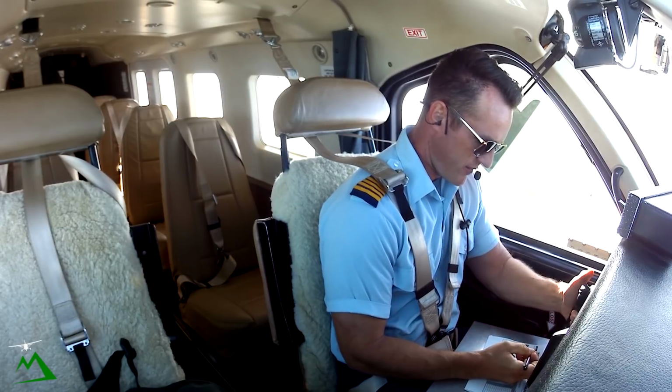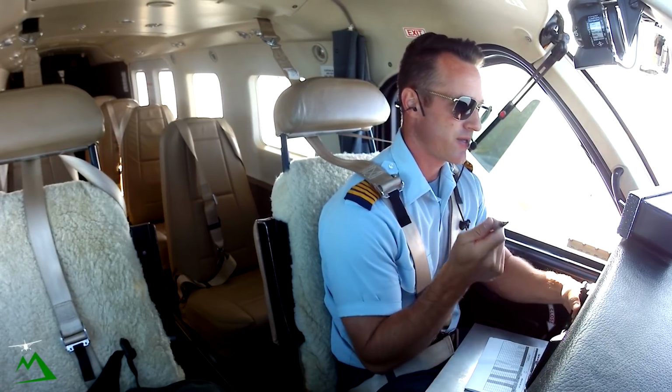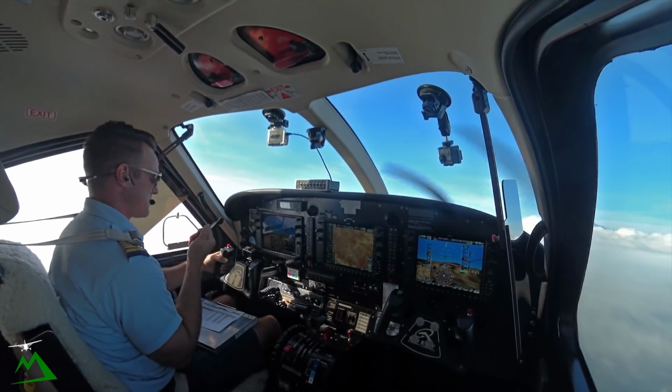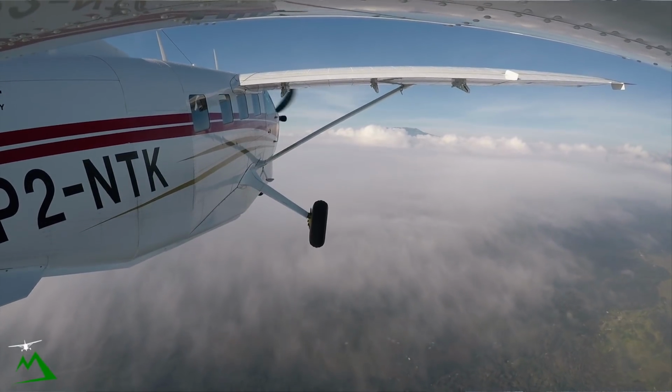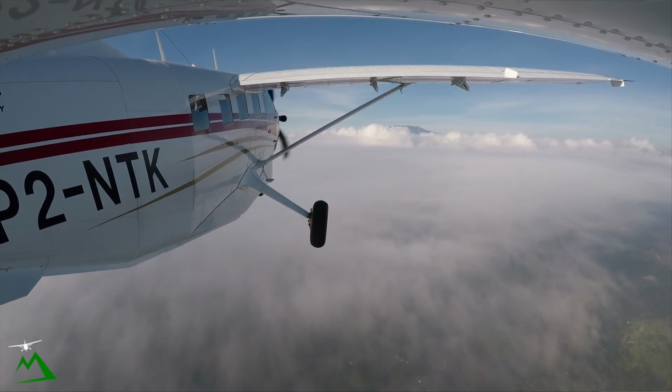So yeah, it's only a 25-minute flight with the Air Van I used to fly. It used to take 39 minutes to get down there, which is pretty crazy. Just 14 more minutes to do such a short flight like this.